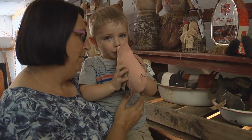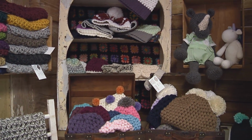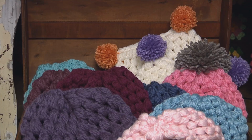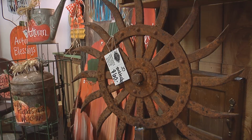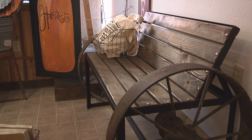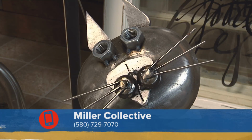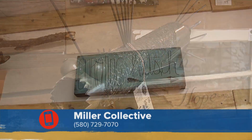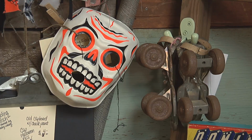By the way, the Miller Collective truly is a family-run business. My daughter crochets. My third daughter down out of 5, she crochets and does all of that. My son built this little thing. He does some of the welding. My husband builds the benches and he does some of the welding, and sometimes he cuts the tin out too. I have 2 vendors. I have Chris Ogden, who does the amazing metal art. And then we have Mary Lakey, who has a little corner, and she does vintage, fun stuff, does a little painting. But other than that, it's me.